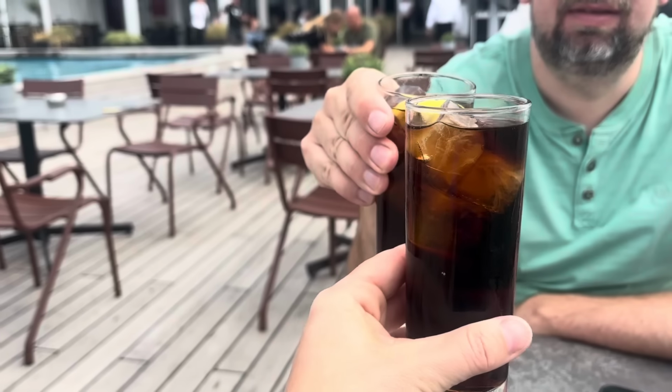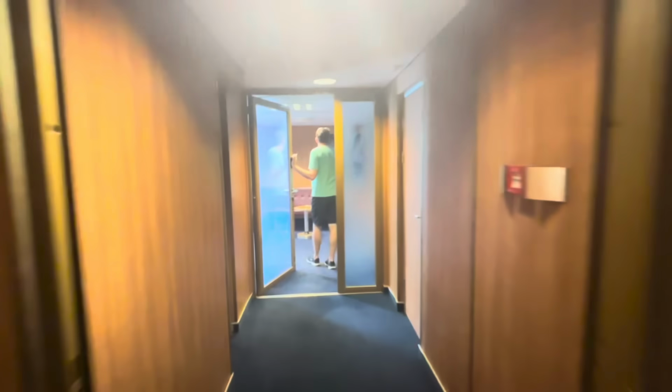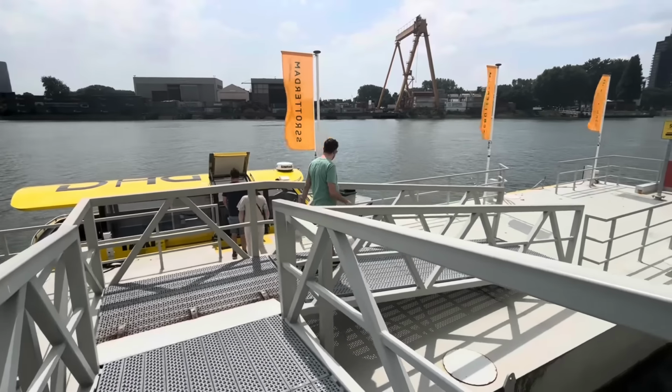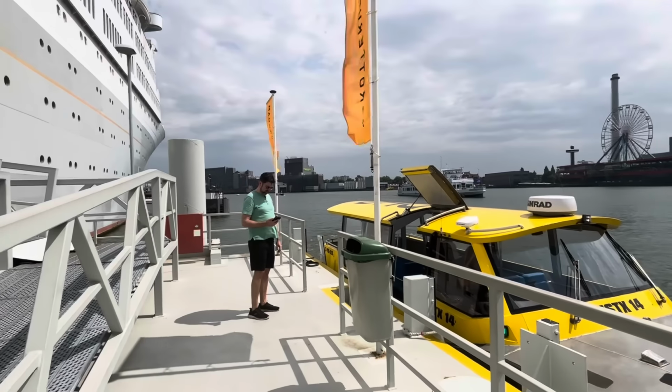Cheers, Matthew, cheers. Right, time to get our next water taxi and head to Centrum. Really, that is very, very well worth €12.95. It's €8 for kids, by the way. Like clockwork.